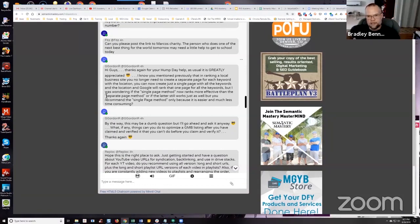The problem with a single page optimized for a single keyword method is that it's easy to over optimize that particular page, and then it won't rank well. In fact, it can actually pull the quality score down, the ranking score of your entire site. So it can end up affecting the entire domain because it's over optimized.